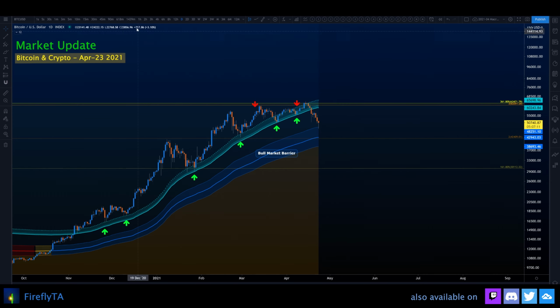As I showed you the trend line we have broken, but besides the static support, the static market structure, we have also broken dynamic market structure. This is a Bollinger Band that is derived off the bull market barrier. As you can see, it's running in parallel to it.